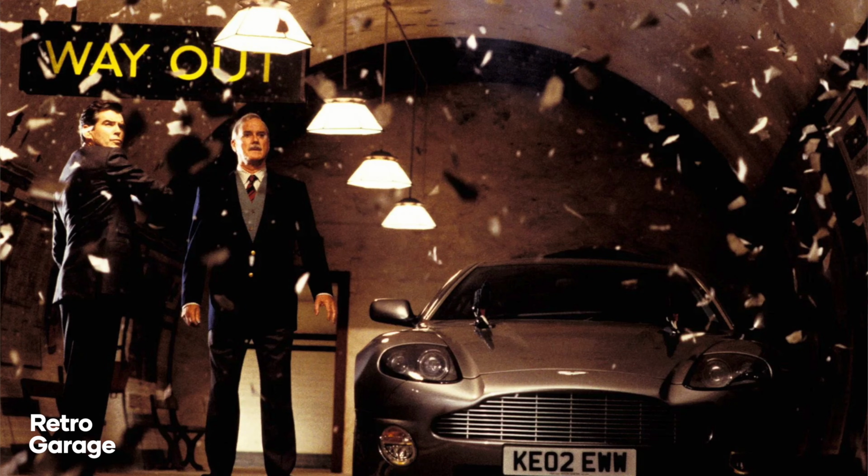It was only a matter of time, however, before Bond would inevitably end up back in something British, and that happened in the early 2000s with Die Another Day, where he returned to somewhat of his roots with an Aston Martin, namely a gorgeous V12 Vanquish. And that leads us to where we are today.